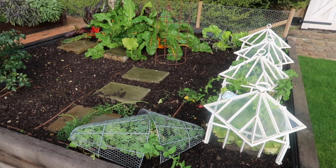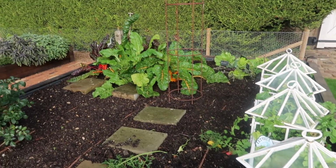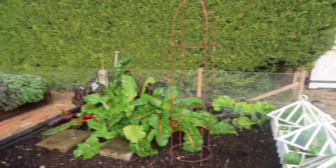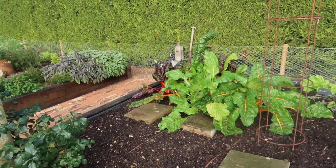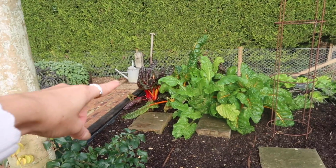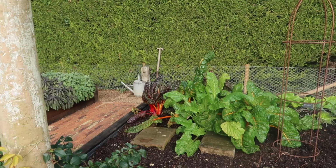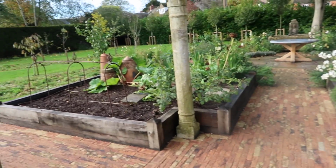I pulled up my carrots in the last vlog for our Sunday roast. I wish I'd planted more. I'm going to make a note of what we used a lot of and what we didn't, so that I grow better amounts next year. And the rainbow chard just keeps on giving. The more I cut it back, the more it grows. You can see on this side, that's the one that I've been harvesting the most, and that's actually a really good size now.